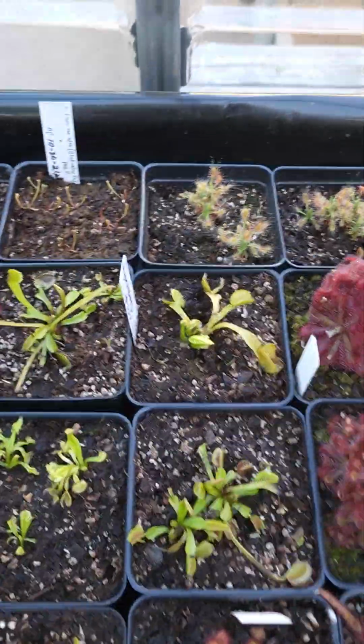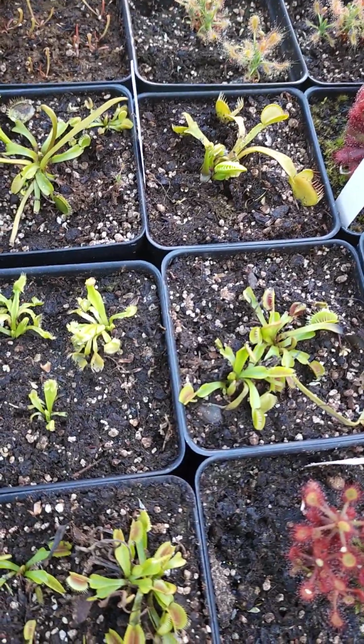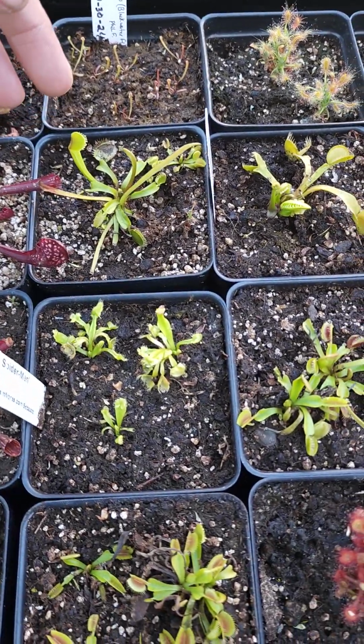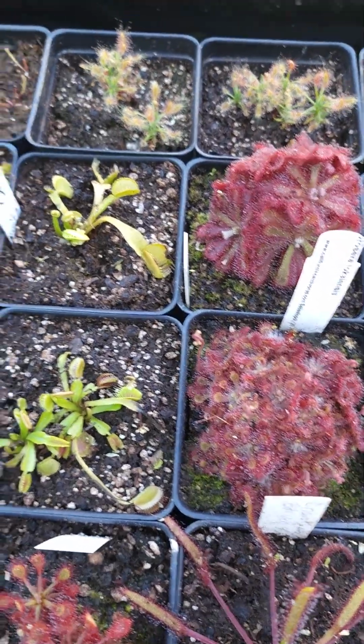Let's see here. What else we got? Just my flavas here. Some flava seedlings. Typical. Oh, got to show you this, guys.